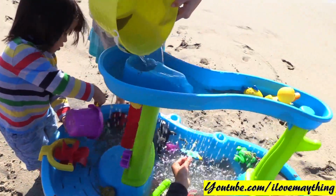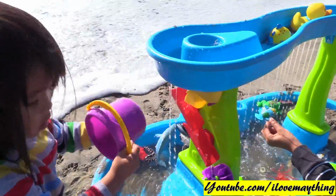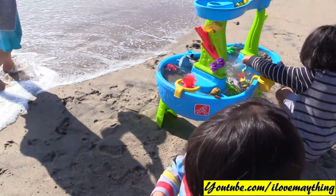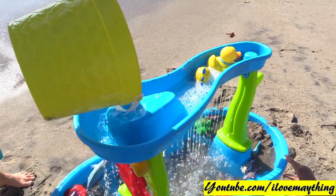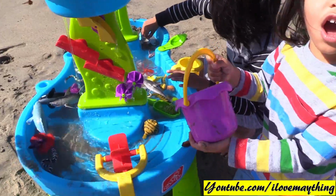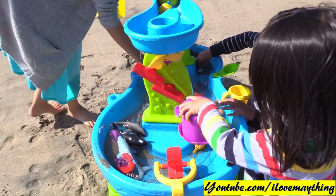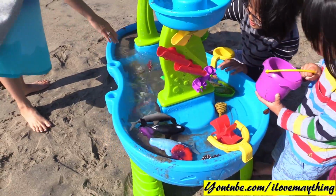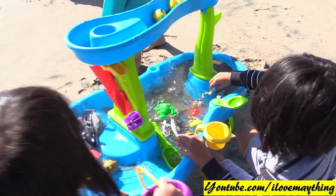More water! Yay! So hard. It's raining. Hi, Marston. Why? So cold. Go, Marston. Okay, you can use that. Oh, now it's flooded with water. Now it's filled with water, guys. Okay, that's enough water.